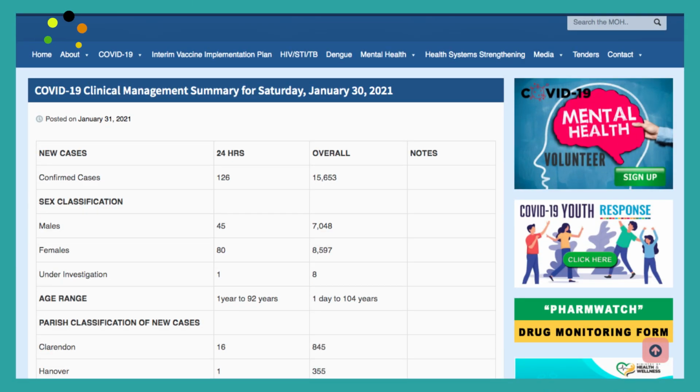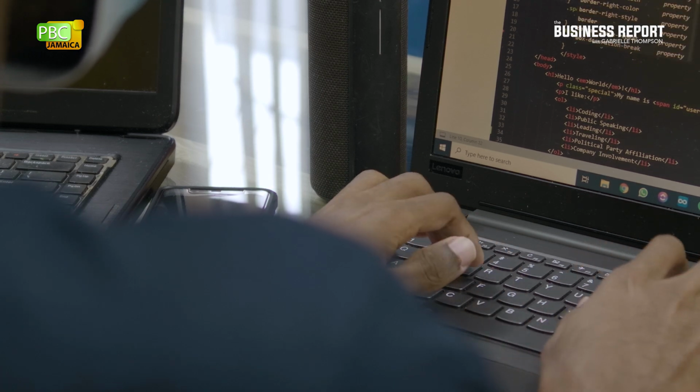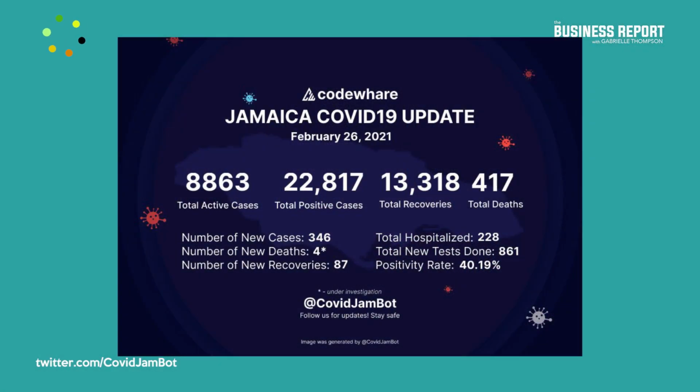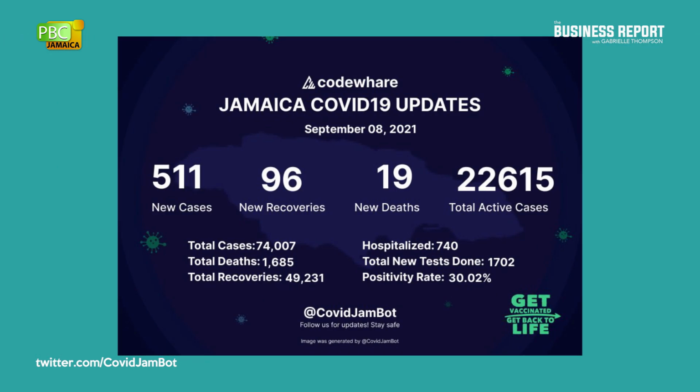But we recognized that the website was broken and the data was not entirely all that accessible. So what we decided to do was to create this bot that would essentially just automate all of the updates. So every time the website, at least from the back end of the ministry's website, would make an update, the bot itself would get a ping and it would post automatically.